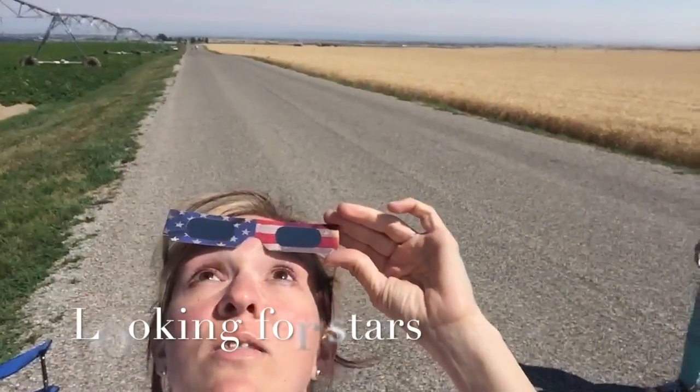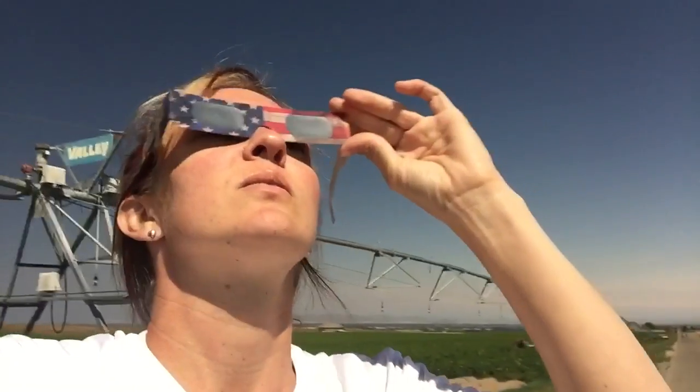Dave, can you see that star now? It's super easy to find now. Oh yeah, it's right there. There's a star right there. Oh shoot! I accidentally looked at the sun without my glasses on. I once did that. I didn't mean to. So there's a star.